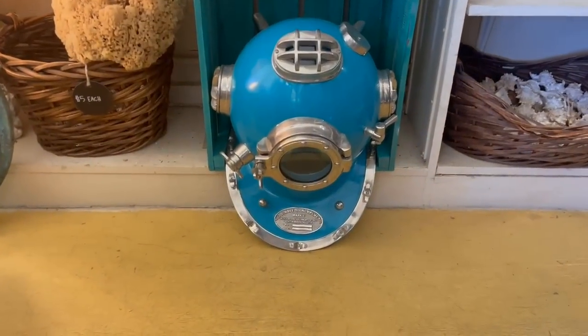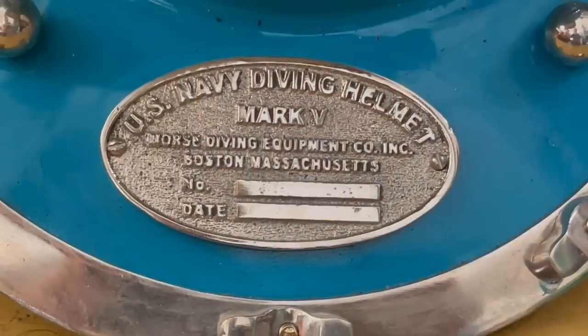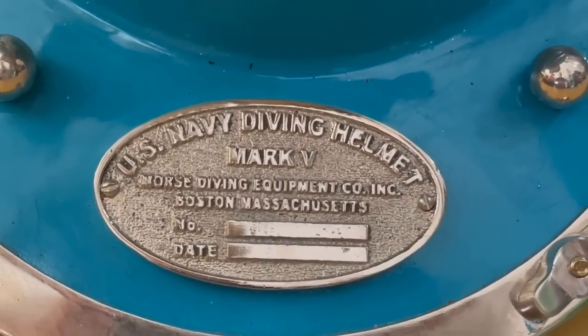And here's another Mark V Navy diver's helmet. I'm thinking this could be a reproduction. It seems to be in really good shape. And these are actually quite coveted and go for a lot.